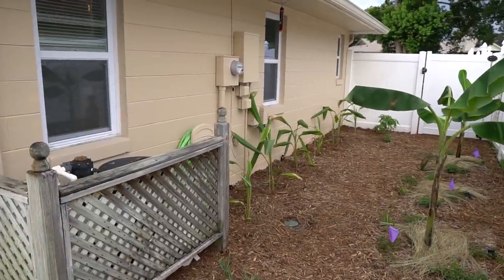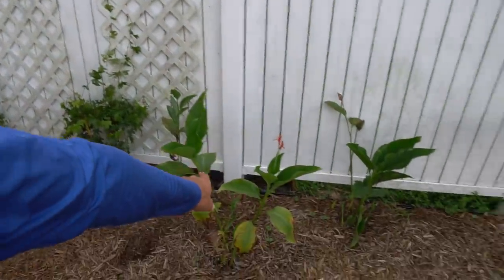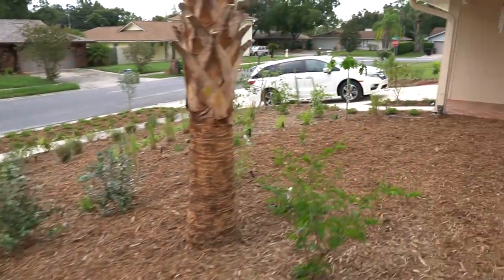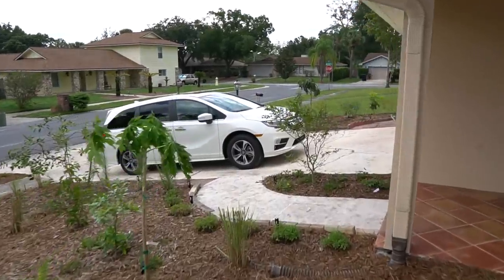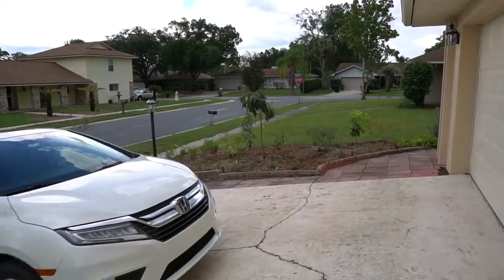Up against the house, we've got some different varieties of turmeric. Over here, we've got some canna lily. And let's see what's growing on in the backyard. Oh, actually, I forgot the side yard. I can already see a droopy loquat over there, and those can get a little bit temperamental when they're first installed.